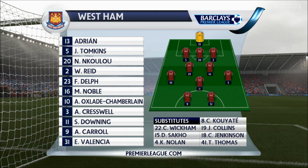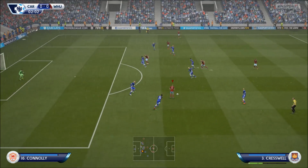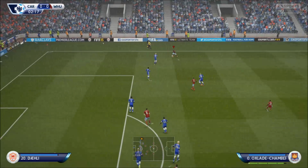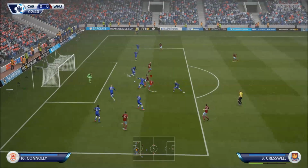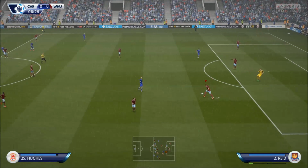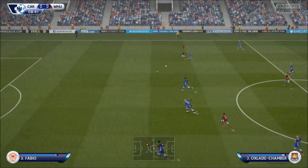Obviously, Downing sitting in the hole behind Andy Carroll and Valencia, and I kind of took a risk with this one. I decided to play three at the back with Oxlade-Chamberlain and Aaron Cresswell playing as wing fullback type players. Cresswell has shown he does have the offensive ability to come forward, so I thought, you know what, we'll try him out as a left mid, basically, with him and Oxlade-Chamberlain playing left and right mids. I did give them the instruction to play defensively, as in come back on defense, so it basically makes it 5 at the back on defense, but when we're forward, they act as wide midfielders, and then we have Delph and Noble in the middle of the park.